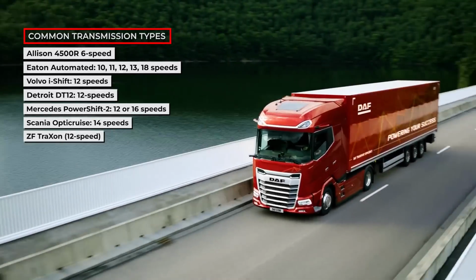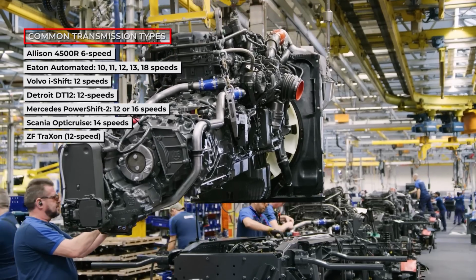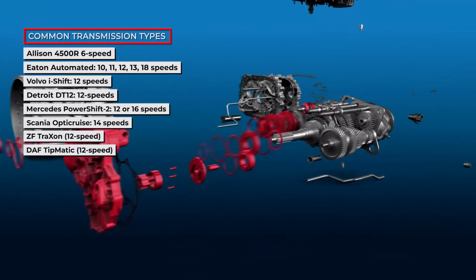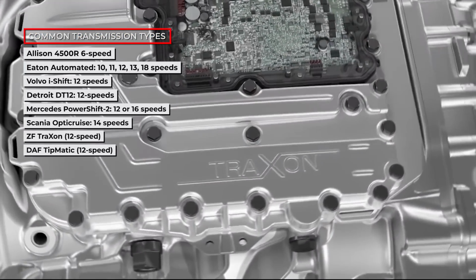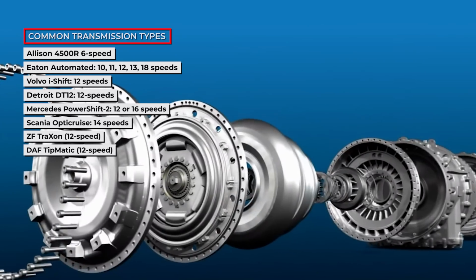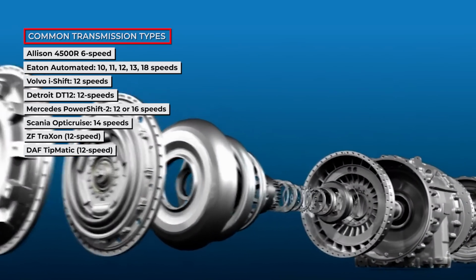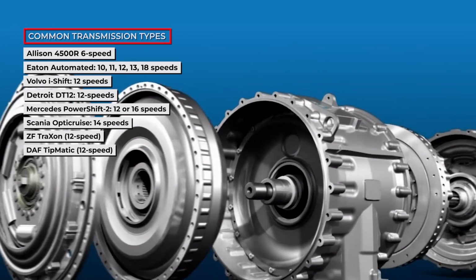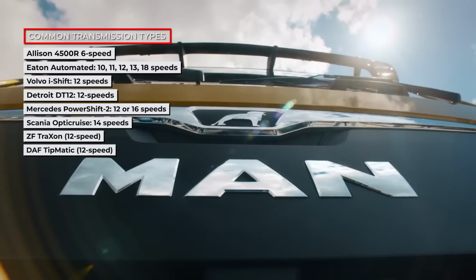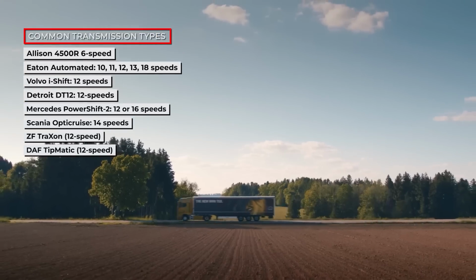For DAF and MAN trucks, automated transmissions are standard as well. Both brands rely on ZF, a major German transmission supplier. DAF uses the 12-speed Traxon gearbox, while MAN offers the Tipmatic transmission, which is essentially a version of the Traxon. The Tipmatic is available in 2 versions, one with a torque converter and another with a multi-clutch disc system for added versatility and efficiency across long-distance routes.